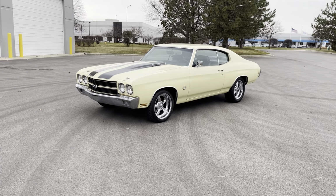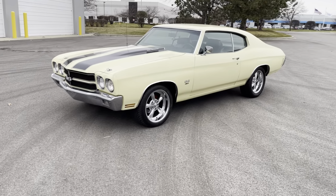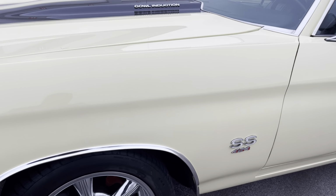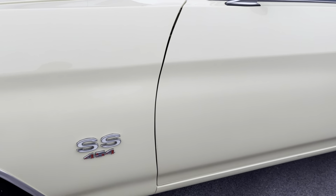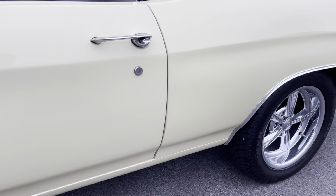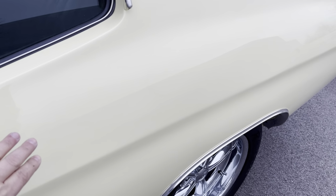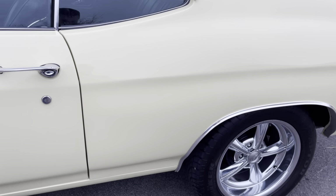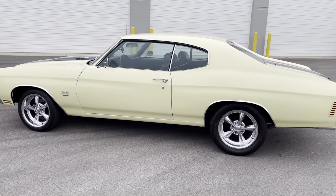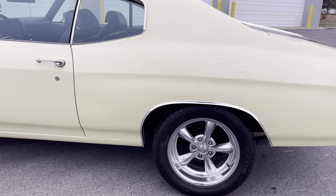I'm gonna do another walk around here and show you any blemishes in the paint. And I will point them out with my finger. I want everyone to know and see everything that I see. In the video, it looks a little pale, but it is a butternut yellow car. You can refer to the photos. If I step back, the color will come back a little bit. See that? Okay, that's probably my camera here.